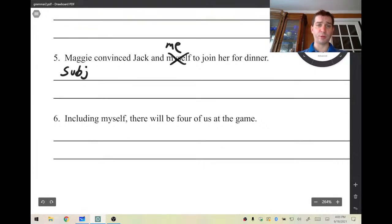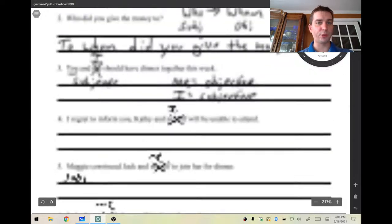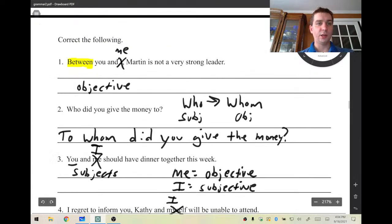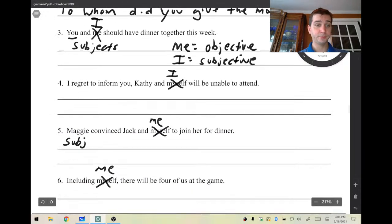Including myself, there will be 4 of us at the game. We don't need a self or a selves word here. We don't need a reflexive or intensive pronoun. We would just say, including me, there will be 4 of us at the game. So watch out for those errors. Watch out for the object of the preposition. Make sure you understand the subject is the doer of the action in the sentence, and other things will be in an objective case if they're receiving some kind of action from that subject.